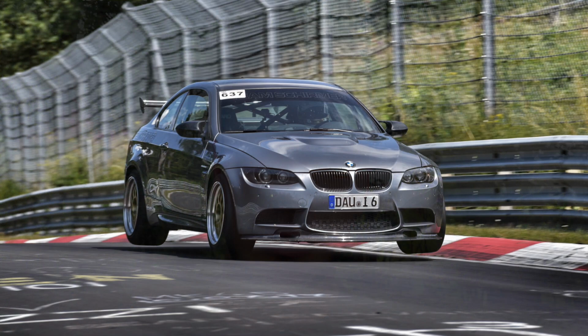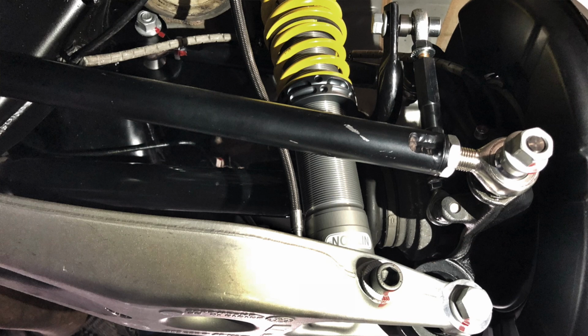Guys, now I want to give you an idea how it looks inside the car on the racetrack, and therefore I want to show you my BMW E92 M3, which is fully race prepped. So it got other suspensions, big brakes.